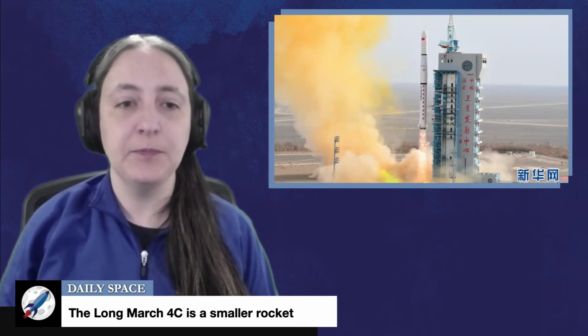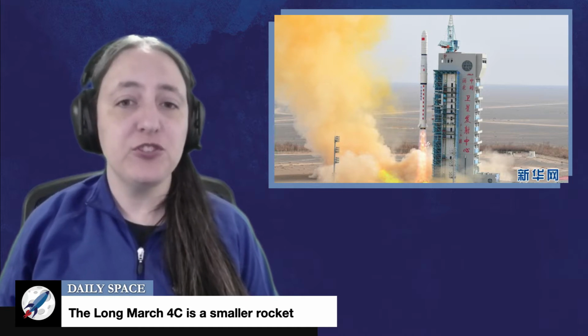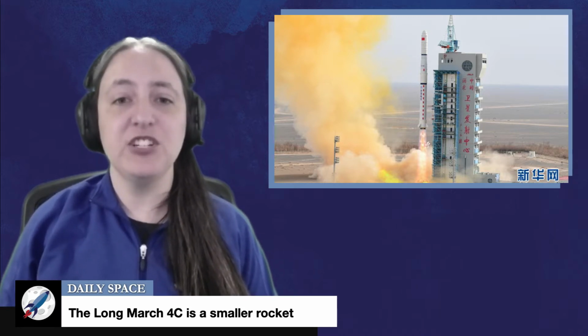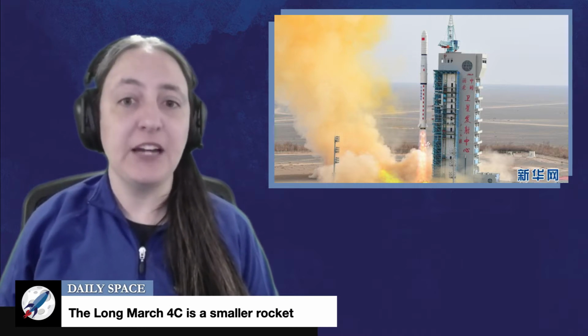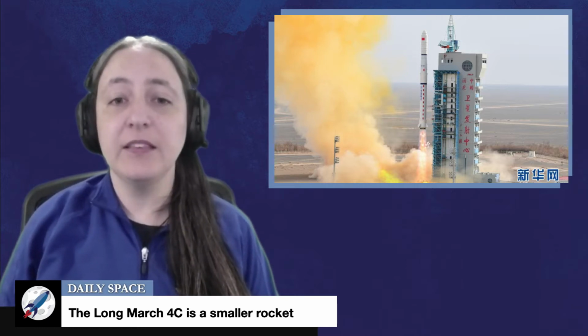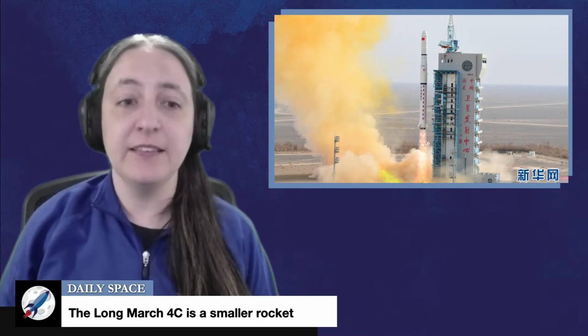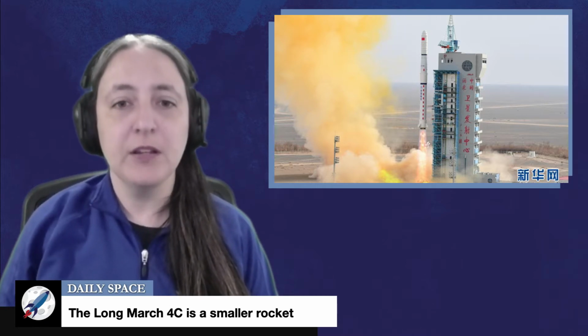Next up, on March 13th at 2:19 UTC, the Yaogan 31-4 mission took off atop a Long March 4 Charlie rocket from the Jiuquan Satellite Launch Center in northwestern China. This was the fourth trio of Yaogan 31 satellites launched for this constellation, with the first three batches going up on April 10th, 2018, and earlier this year on January 29th and February 24th.